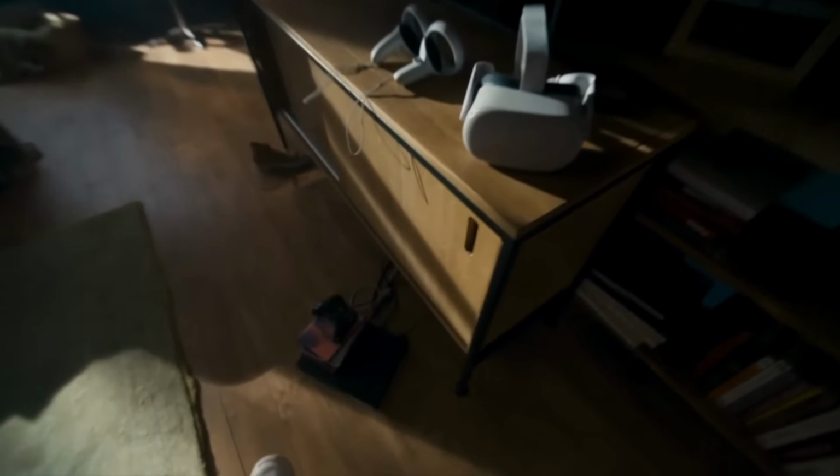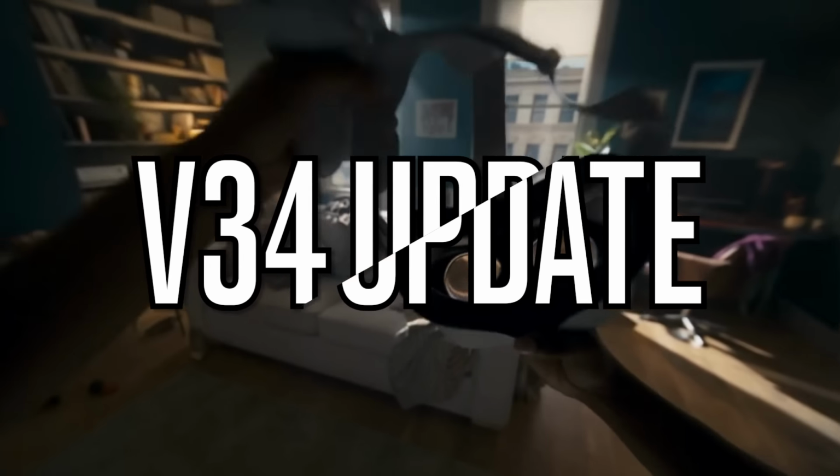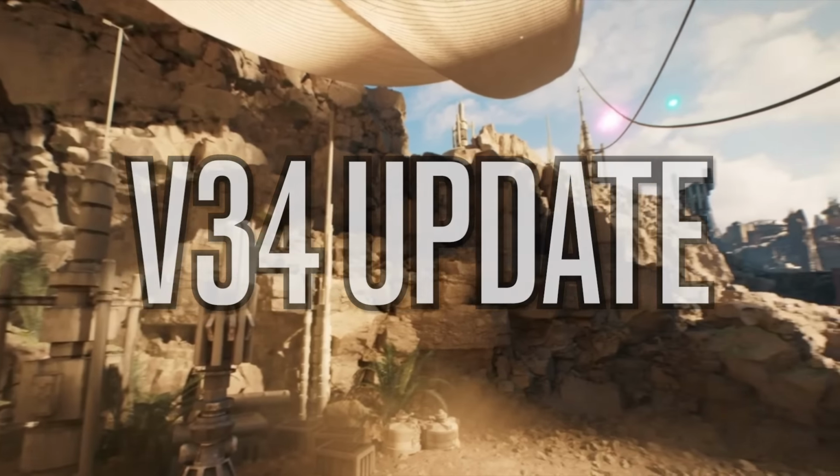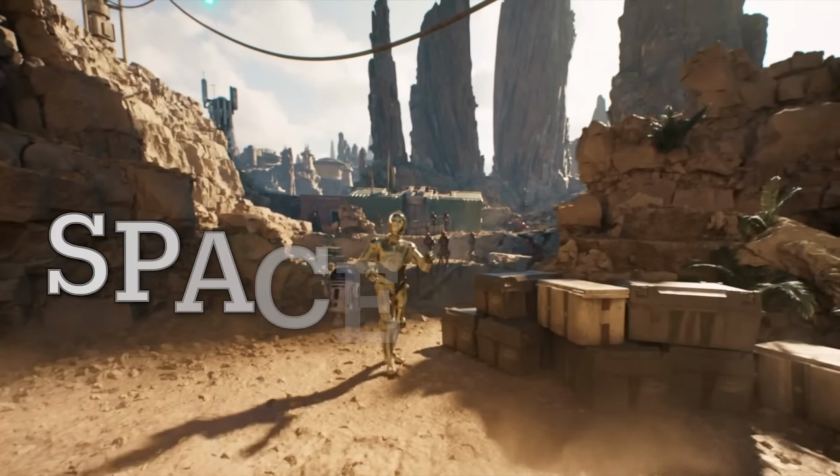Quest 2 gets new big updates almost every month, and these updates can bring some crazy new features to your headset. And in this case it's called the V34 update. Now in this update there are multiple features to improve your VR experience. The first one being what is called Space Sense.